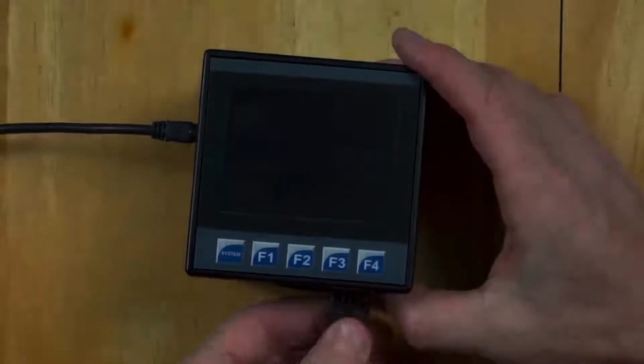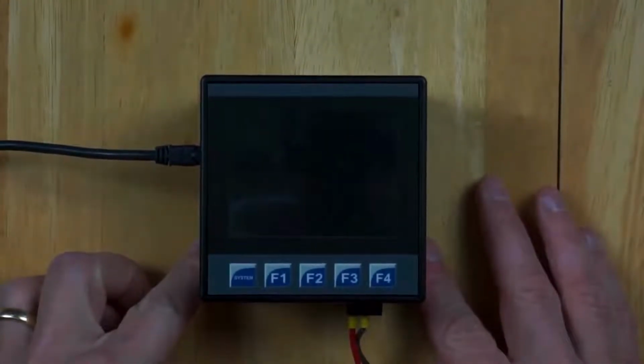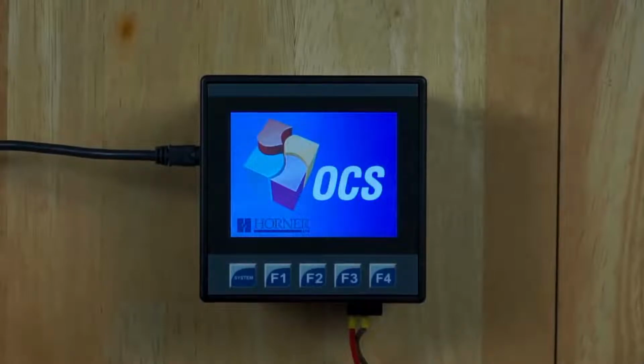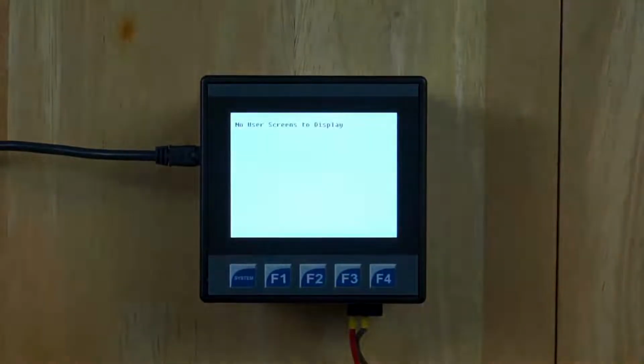So I've removed the media card. I'm going to go ahead and reset the unit. Now, when this thing boots up again, it's going to boot up without any program in it, right? That's why we performed the clone before we did the firmware update. So we're going to get some errors, but those errors are basically saying I don't have a valid program in it. That's really what it's saying there.